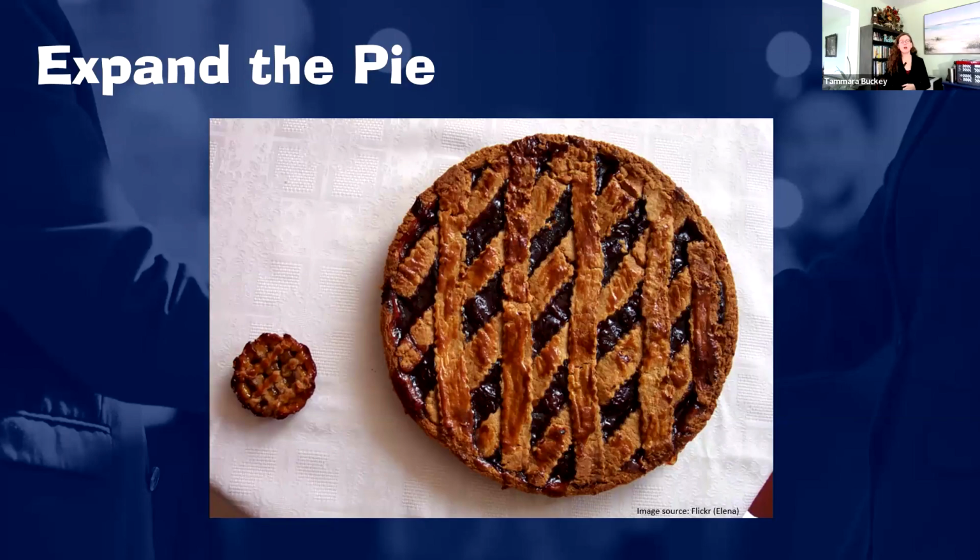And you can find more about this concept. This came out of a book. The book is called Expand the Pie: How to Create More Value in Any Negotiation, and that is by Loom, Tyler Wood, and Wayne St. John. And it was published in 2002. You can find it on Amazon if you're interested.